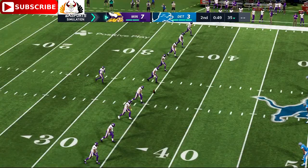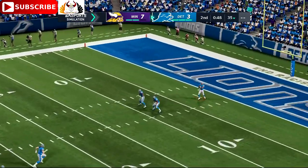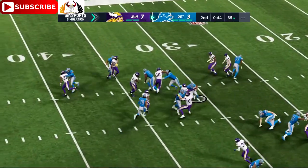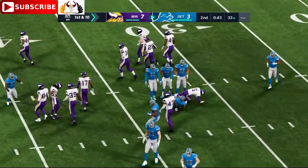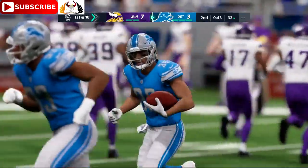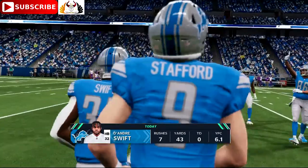Bailey now to kick it away after the touchdown. To return, here's Agnew. Oh, good return up past the 30. And a good effort on the return there. Gets him across the 30, up to the 33. The Lions take over 1st and 10 at their own. DeAndre Swift heading back out with his Detroit teammates.